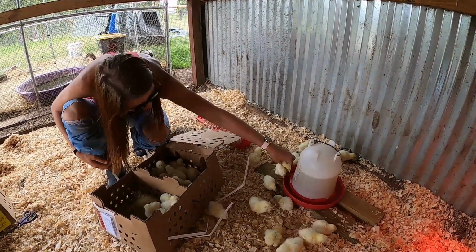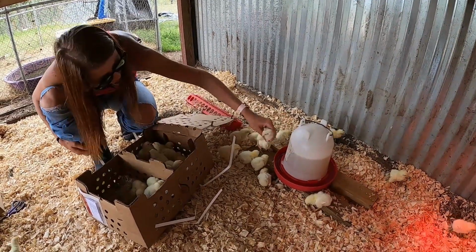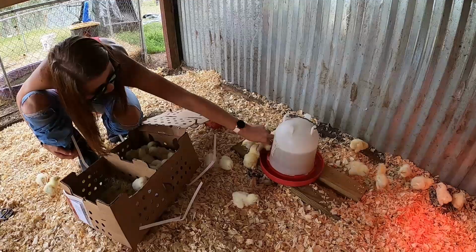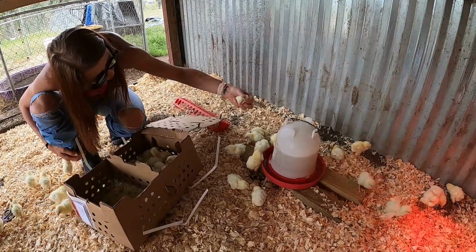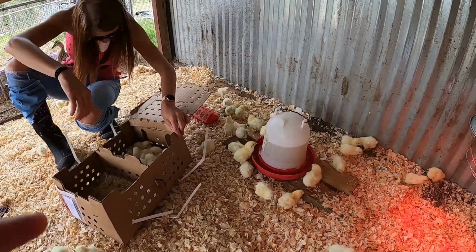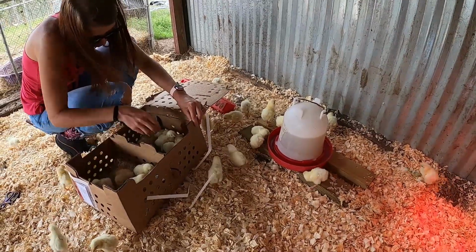Look at that one walking in the water. Did one of them get in there? Mm-hmm. With the size of these guys, we don't plan on putting rocks in their waterer. That's something that a lot of people suggest doing, especially for the really small chicks. These are Cornish cross, so they're already pretty big for their age. But for the really tiny chicks, you don't want to leave a big water trough area because they might drown in it. A really quick and easy solution is to just line it with clean rocks. It keeps them from being able to fall in. But with the size of these guys and as active as they are, we're not going to have to worry about that.